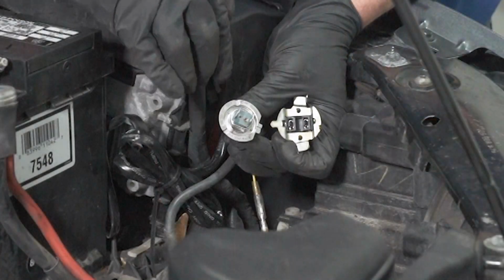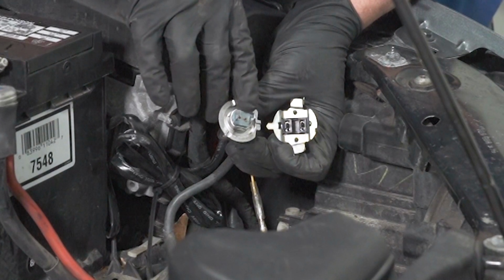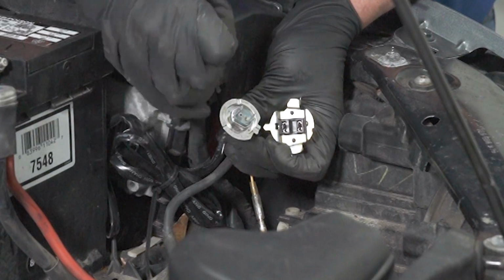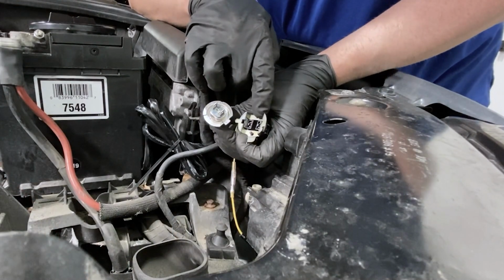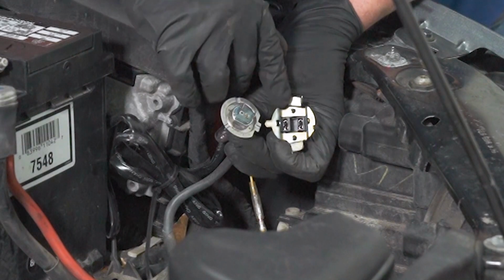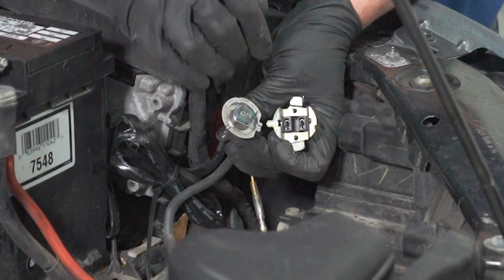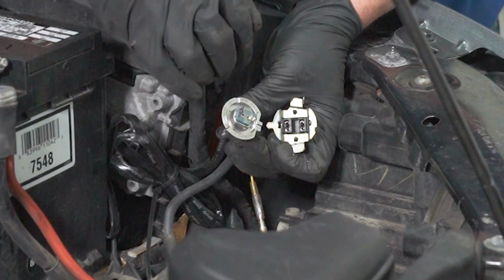When you have a burnt out bulb, you want to pay close attention to the terminals of the bulbs. See if there's any burn marks on the terminals. You can see a little bit of scorching on this side, but the terminal connector is what you want to pay attention to and see if there's any burn marks in there. That's going to cause your bulb to burn out quicker. If it's not making good contact in there, then it's going to end up having too much resistance, causing the bulb to get hot and then burn out.